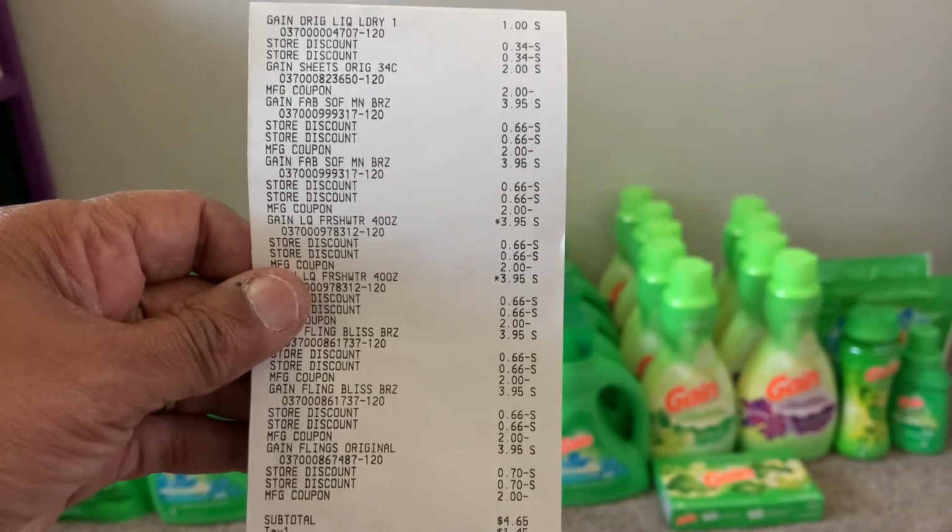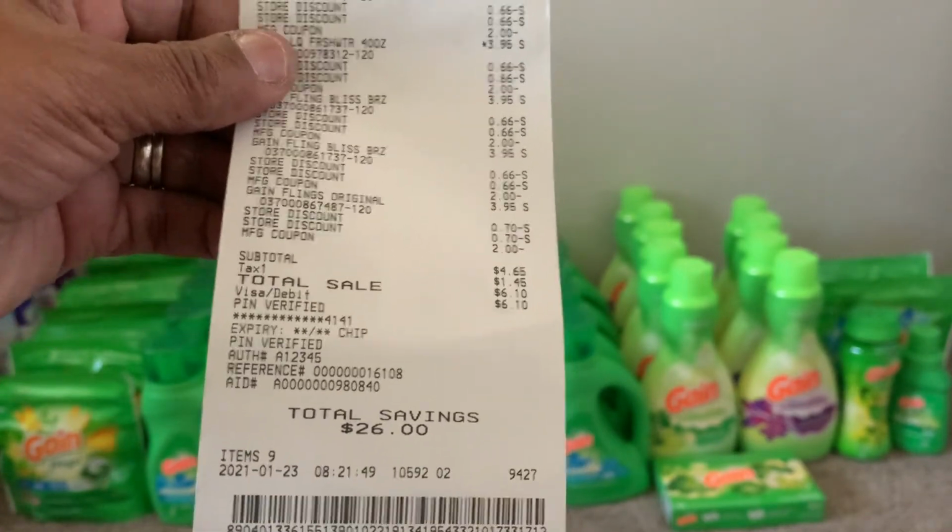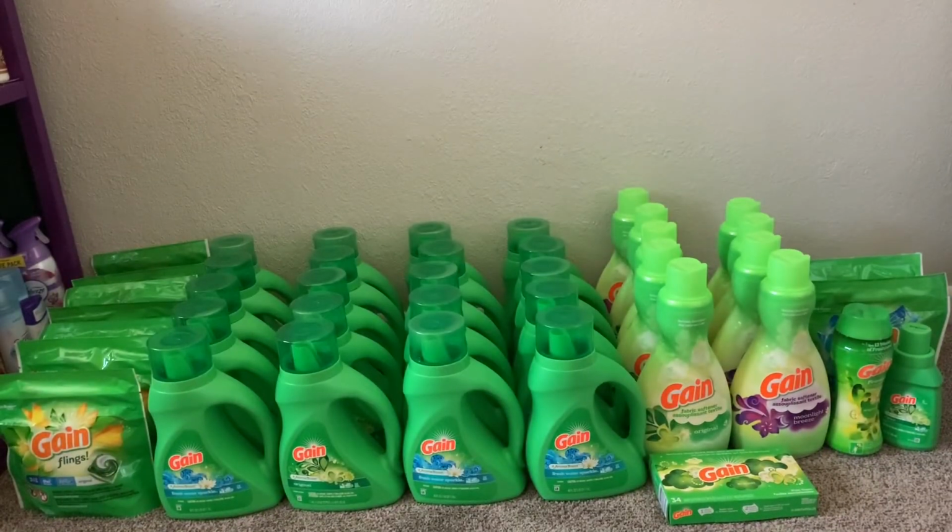But there it goes right there. And as you can see, that was for 9 items, because again, I picked up the little Gain dollar gain, and I picked up the 34 count sheets. That was 2. And then I picked up 7 $3.95 Gain products. So it was cheaper.